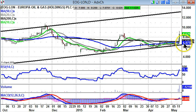Stop loss probably back below the 50-day average, 6.87 pence. Again, giving the shares some wiggle room. Decent volume spike, and decent extended RSI support, higher support points as well over recent months there for Europa.